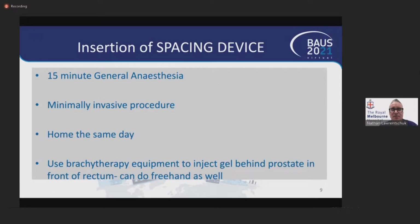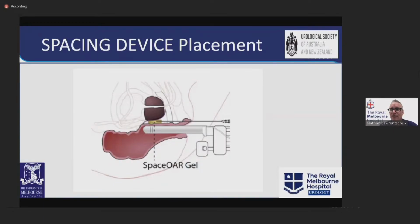It's a minimally invasive procedure. Patients are home the same day. And in general, we use the same equipment we use for brachytherapy to inject. You can, however, do it freehand.